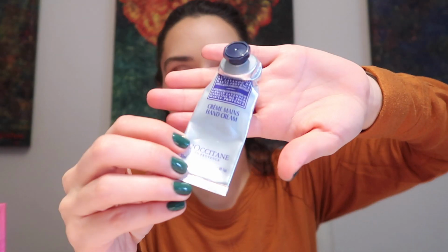Okay, what else we got in here? Oh, we're down to our last product. So here I have the L'Occitane hand cream in, what is this one? I think, yeah, this is the lavender one.